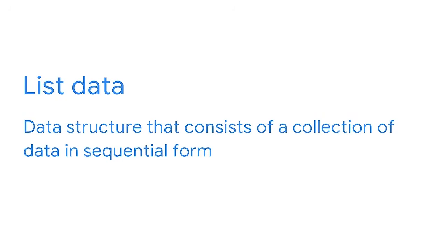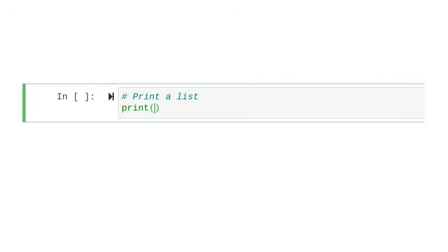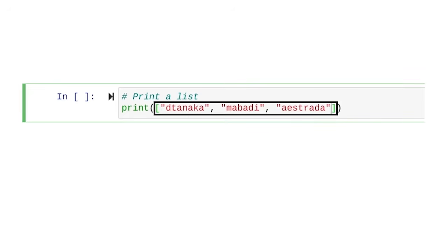And the last data type we'll cover is lists. List data is a data structure that consists of a collection of data in sequential form. We'll create and print a list that prints all the usernames of the 3 individuals that have access to a confidential file. First, we'll add our comment about an intention to print this list. After the keyword print, we'll add our list. We need to place the list in brackets. After this, we place the individual items in the list in quotation marks and separate them with commas.